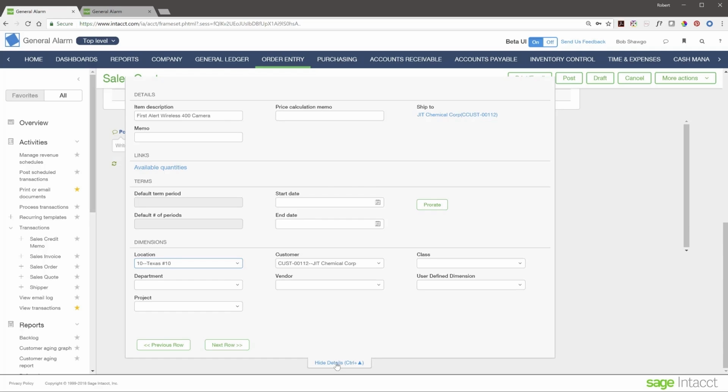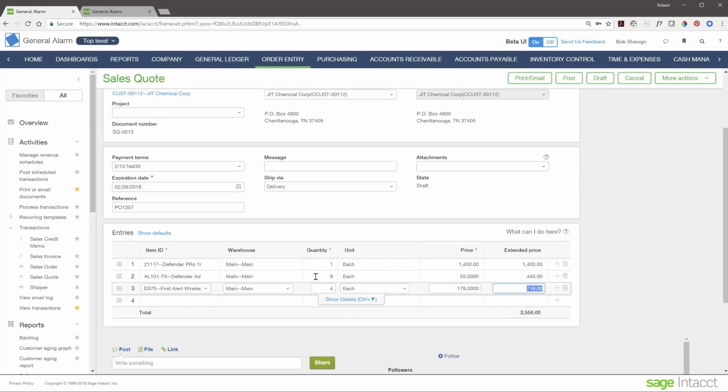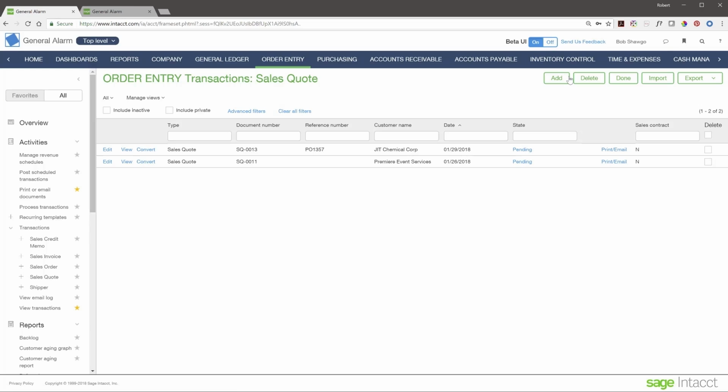I'm going to go ahead and close this, hide those details. And I've already set that on the other 2 line items. And I'm going to go ahead and post this. Now with that posted, it's brought us back to the same page, this list that we looked at, but there's a new link here. It's called Convert.